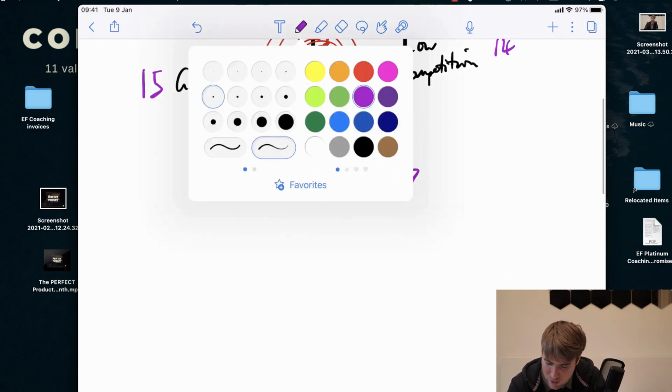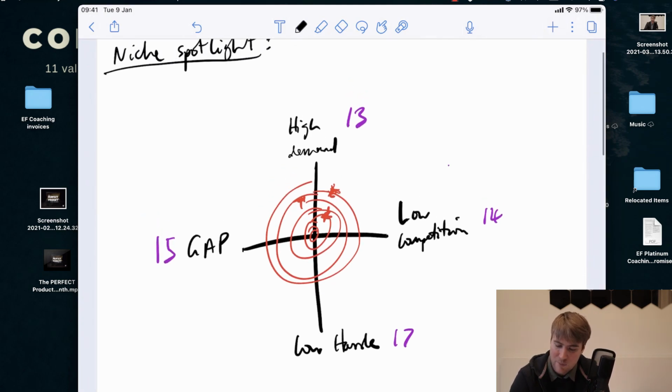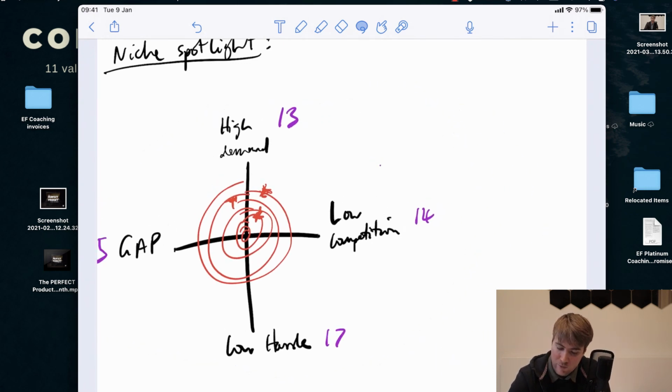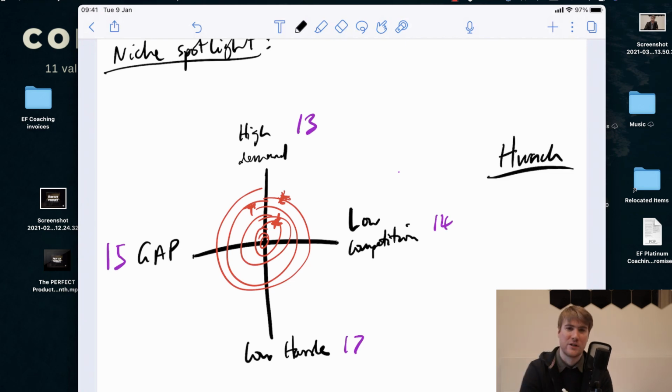So there's one more element that I want to talk about, which doesn't really fit into the radar, and you can't really teach it, it just comes from experience, really. And so it's important to talk about because you'll develop this for yourself. It's called the hunch. The hunch.